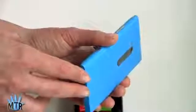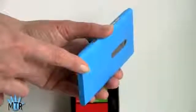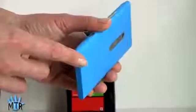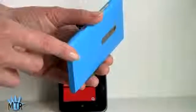So we've got to give design points to Nokia for this because they made something new and different that doesn't look like anything else, whereas the Titan looks like a lot of other HTC phones. It's a very nice looking phone, but it doesn't really stand out. It doesn't make you go ooh and ah.